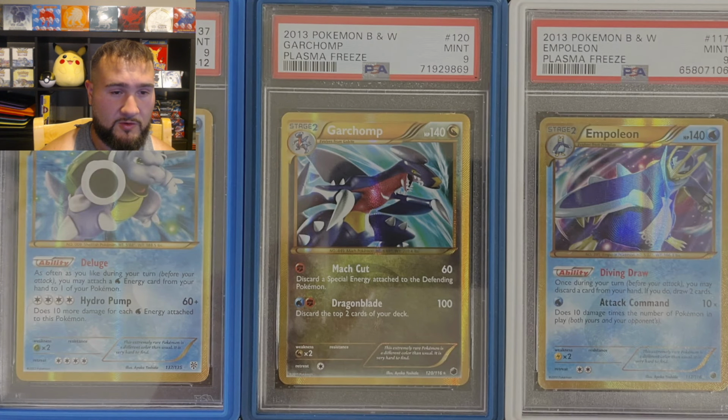Yeah, this is super cool. We got the Plasma Storm Blastoise, Plasma Freeze Garchomp, and Plasma Freeze Empoleon. Now we just need to Plasma Storm Charizard just to complete this off here. That card's super expensive even in low grades.